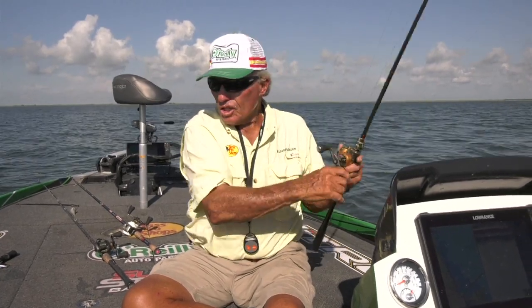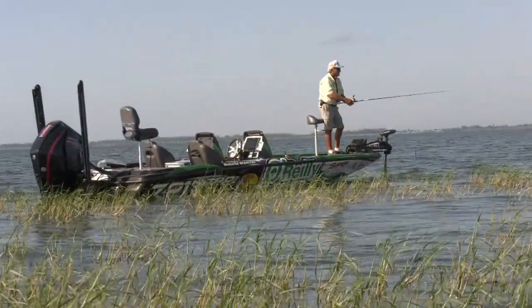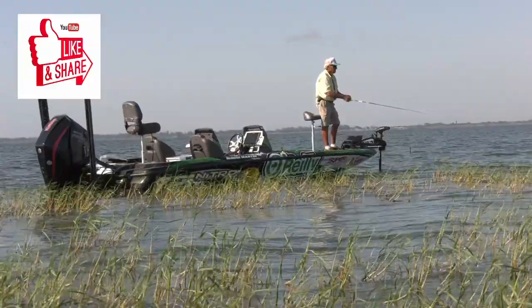Okay, I caught a limit of fish today that probably weighs at least 15, 16 pounds. It's not bad for 2 hours. So that's the kind of fish you can expect to catch early in the morning. That's when it is. The summertime, that's when it is. The grass on Lake Okeechobee, the Kissimmee grass on Lake Okeechobee, that's the pattern.